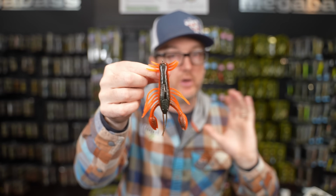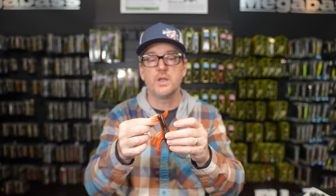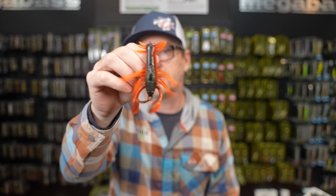So tons of colors: green pumpkins, scuppernongs, you know, they get some with chartreuse, some with orange. So really fun bait to fish. That is the Zerigan-ist from Reins. That's number 2. All right, quick little tip.